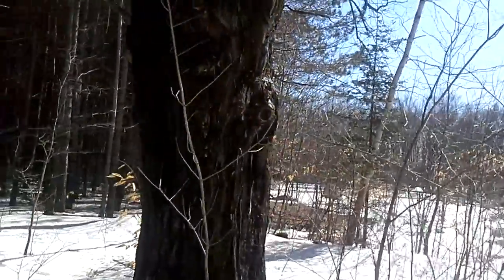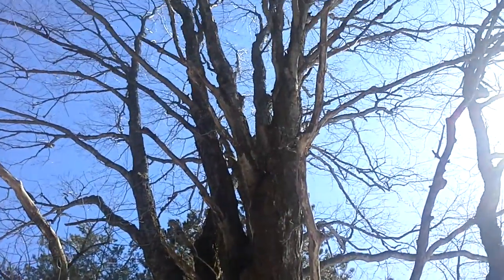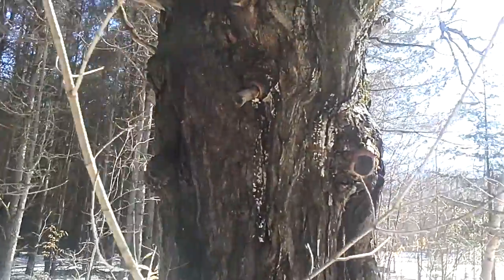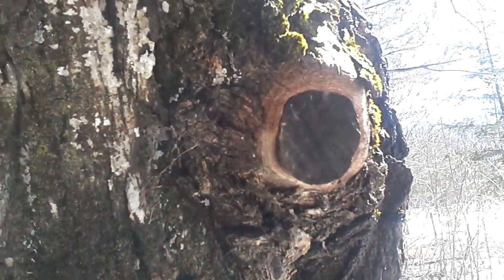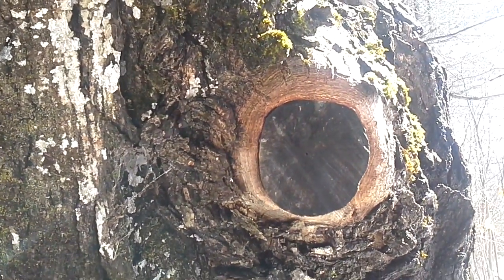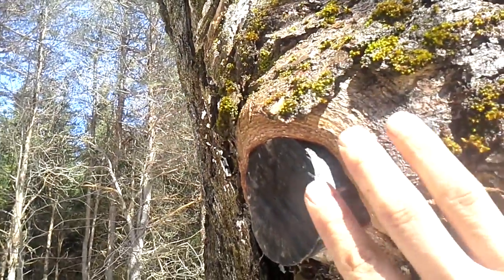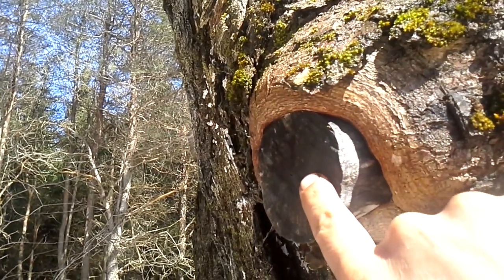And then there's this tree. Now you might say that this tree is rotting and dying from old age. But if you get closer, you'll see that these are branches that were cut before us. So 20, 30, 40 years ago, this branch was cut off, and it's just starting to grow and grow over this in the last year.